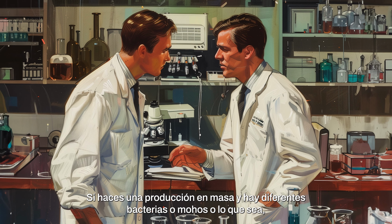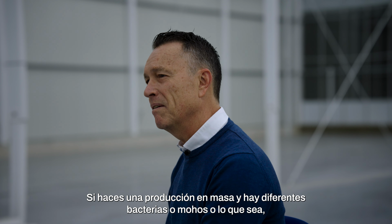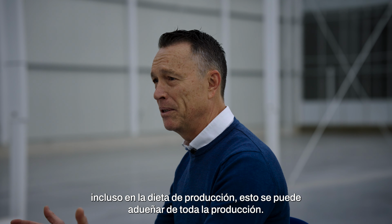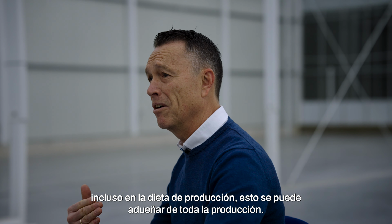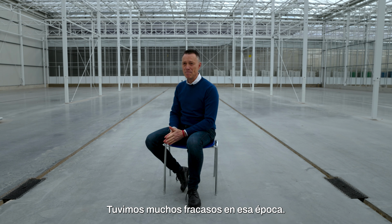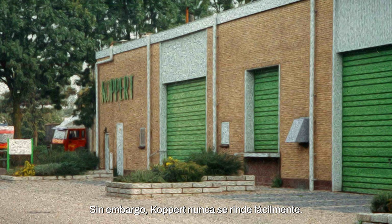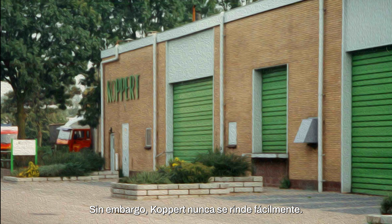If you do a mass production and there is a different bacteria or a mold or whatever also in your production diet, it takes over the whole production. We had a lot of failures at the time, and due to the failures there was a pause in the production. However, Koppert never gives up easily.